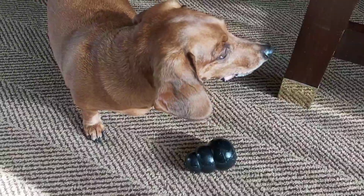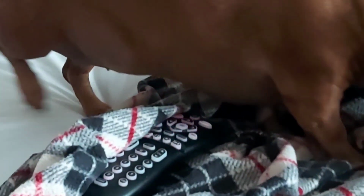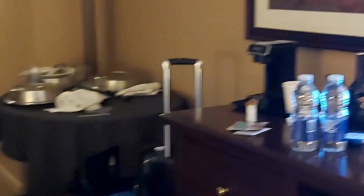We checked into the Sheraton Gateway and she was much more relaxed and happy and was back to her bossy, chatty self. Nice, beautiful room. We're staying at the Sheraton Gateway. Very nice room. Yeah, this big TV. Big TV.